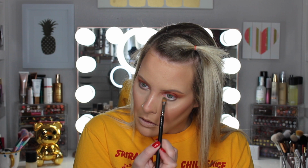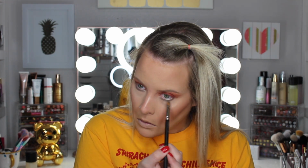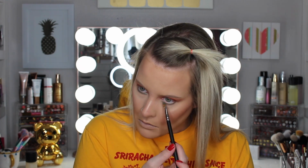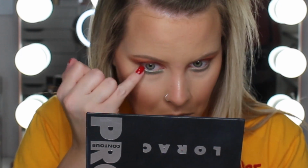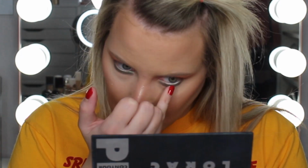So let's try to get this brush wet and see if that helps. So that definitely helped, getting my brush wet. But it's still not super pigmented. But I think that's as good as we're gonna get. Maybe I can pick up a little bit with my pinky, maybe apply it on top. Let's see. I feel like that's a lot of work just for this one shade.